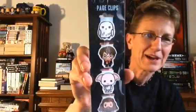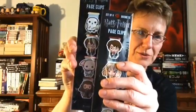And then the last one I have, again, this one's a duplicate. If you get this group here, but no way around it. Dobby's kind of cute. Anyway, I thought those were so cute, so I'm looking forward to using those.